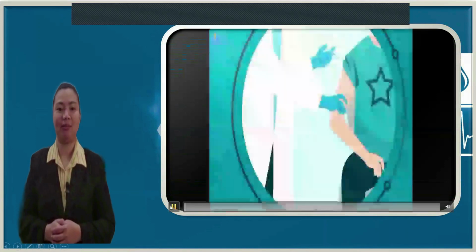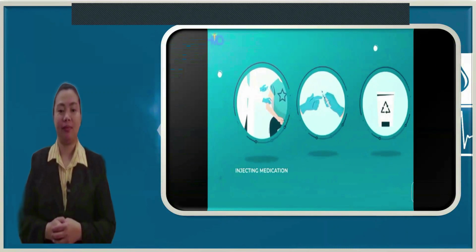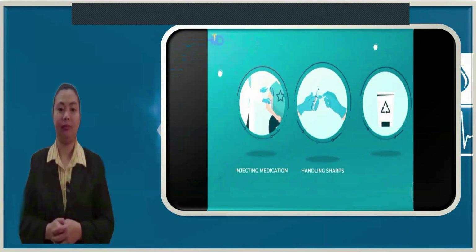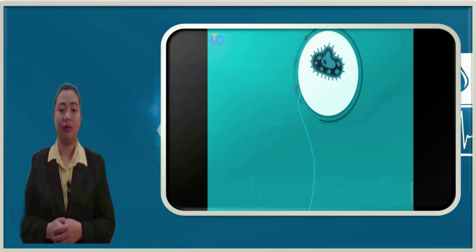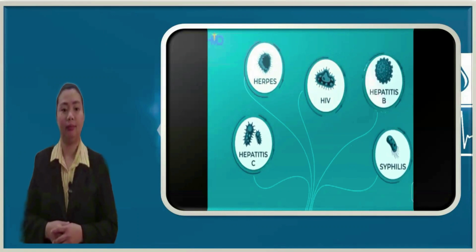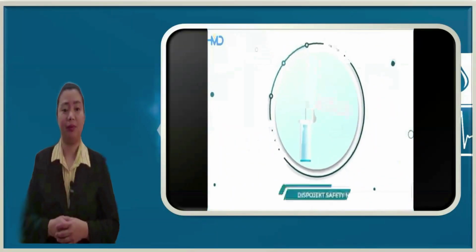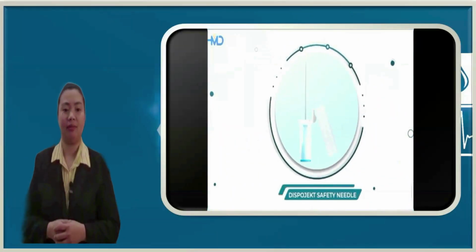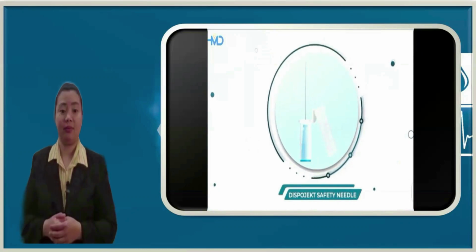Let's watch it. Here are some of the ways needle stick injuries can happen: while injecting a needle into a patient, handling or passing the syringe during or after use, and while disposing of used syringes improperly. They can result in hazardous fluids entering the body through the skin, spreading blood-borne diseases like HIV, hepatitis B, and hepatitis C. Adhere to safety protocols and use DispoJet safety needles, designed with a special sharps injury prevention shield to avoid needle stick injuries.